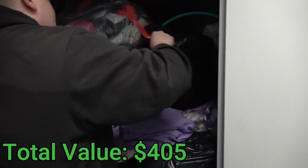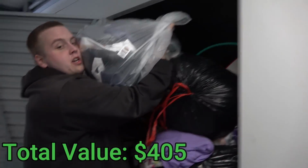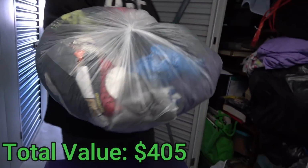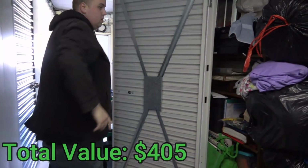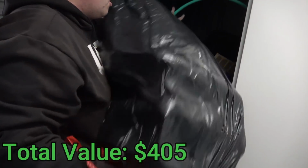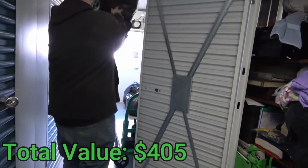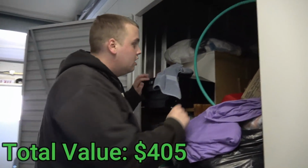Let's start pulling off some more stuff. So this stuff almost fell on my head. It's just more clothes. Throw it over here. Put the other bags of clothes. This one smells like more pillows, man. It's definitely what they are. How many pillows do they have? They're probably throw pillows they put on their couch.